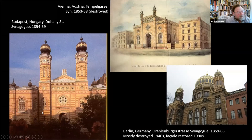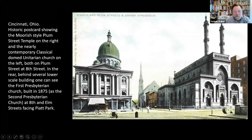And then we need to look, 4:30. Okay, the Moorish style we looked at at length last week in Europe, and we mentioned all of these synagogues, the Tempelgasse, the Dohány Street Synagogue, and the Brandenburger Strasse Synagogue. These were the new things from Europe in the 1850s and 60s. And right after the Civil War, when Jews began to really expand and build, they amassed growing population with German immigration and also a lot of wealth. They looked to the newest thing in Europe.